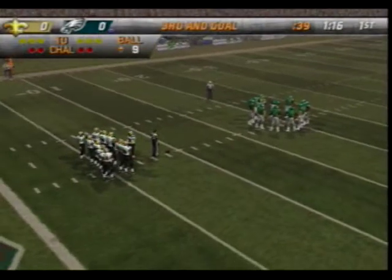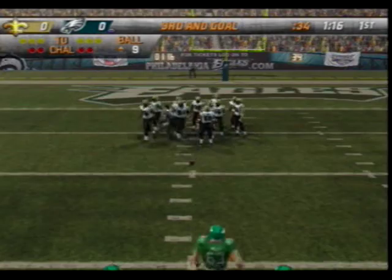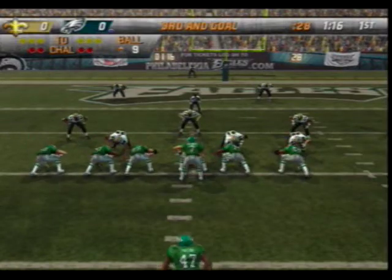Sometimes you drop a pass in tight coverage, and other times you drop a pass in no coverage. But you can't drop him in the end zone. It's third and goal at the 9-yard line. Not today. In the lane.